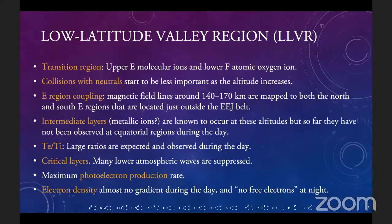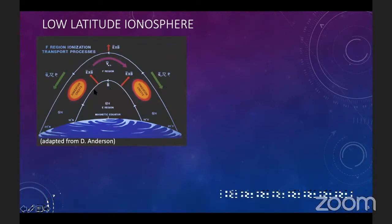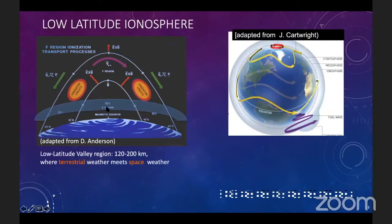On top of that, common to most of the valley region, is that the geometry, and here is a sketch from Dave Anderson, is different than at high latitudes. Here, the magnetic field is almost parallel to the magnetic equator. So, for example, when we discuss parallel currents, we are not discussing currents coming vertically, but field-aligned currents that mainly go horizontal. In our case, they go from the E region in the south to the E region in the north, covering the 150 kilometer region. This is something that I used in one of my AGU talks: this region is where terrestrial weather meets space weather.